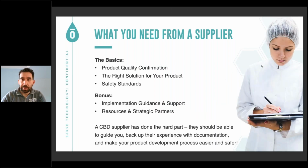So what do you need from a supplier? Well, the basics: product quality confirmation, the right solution for your product, as well as adhering to safety standards, adhering to your safety standards. A bonus would be implementation, guidance and support perhaps, and also a depth of resources available to you, but also access to strategic partnerships. The CBD supplier has done the hard part. They should be able to guide you, back up their experience with documentation and evidence, and make your product development process easier and safer.